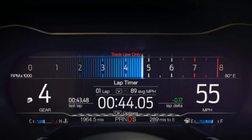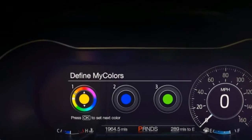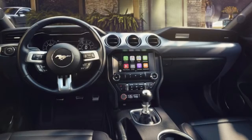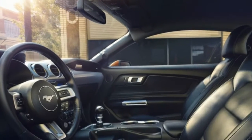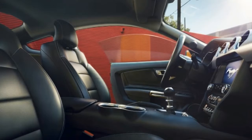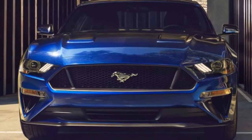Both power and torque rise in the Mustang GT. Power is up to 460 horsepower, and torque is up to 420. The former figure is also greater than the Mustang's longtime rival, the Camaro SS. The 2018 Mustang will begin arriving at dealers this fall. In the meantime, you can spec out your dream Mustang using the Ford configuration tool.